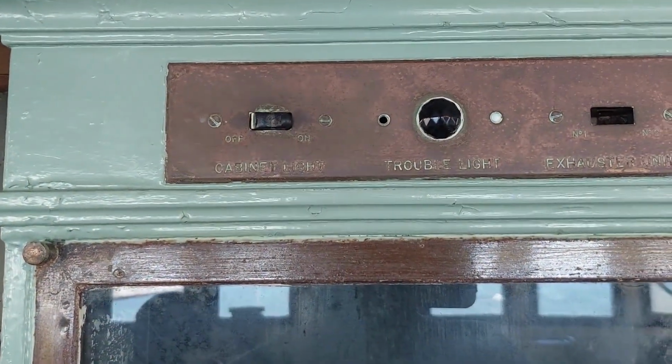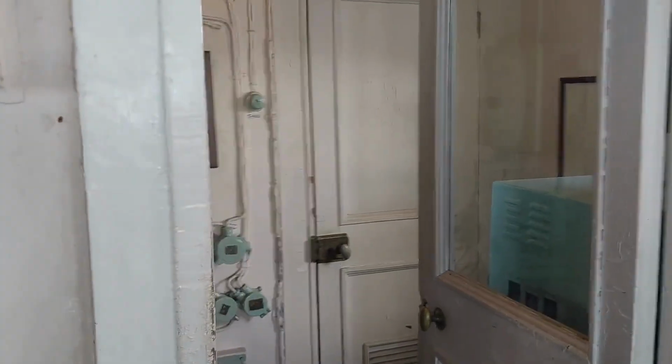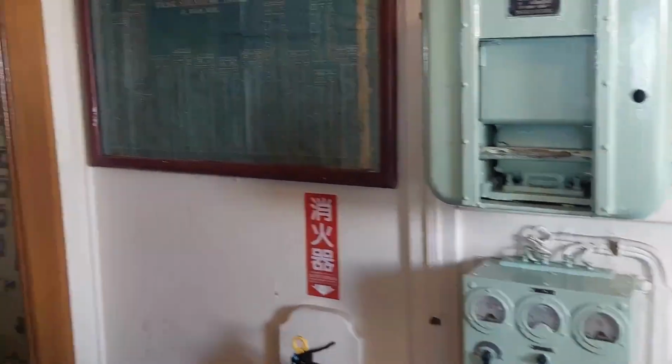And then when the smoke is detected, a trouble light goes off. So that way they can quickly find the fire, find where the smoke is coming from, and send crews. Because a fire, despite the fact you're in the middle of water, a fire is very dangerous to a ship.